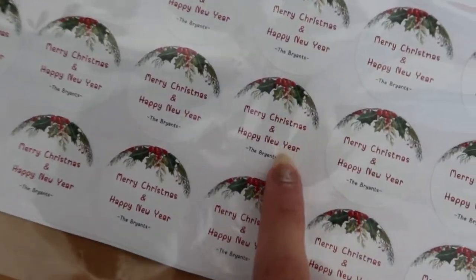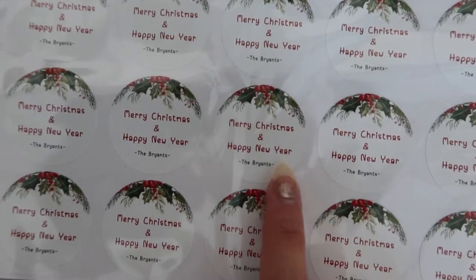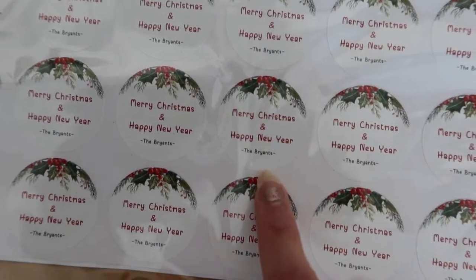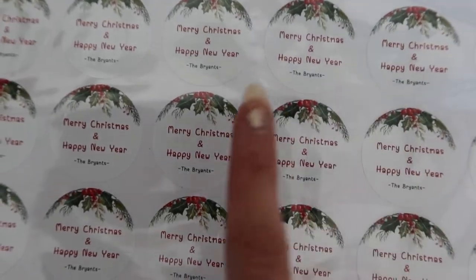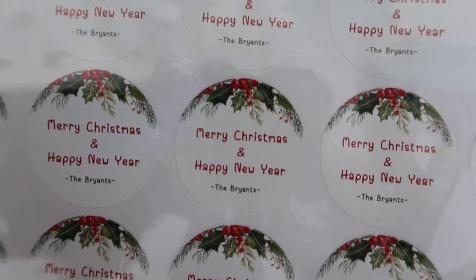So, this one, my custom sticker. Sobrang mura din ito. Like, I got it from an independent store here in Thailand. Sa Shopee din. Parang around for 50 pieces. Around mga 50 pesos lang. So, super cute. Like, Merry Christmas and Happy New Year by the Bryants.